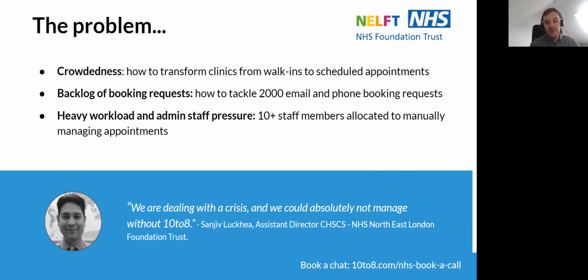As a result of that, things were going missing. Patients weren't getting seen. At times, the patient that shouted the loudest was the one that got seen first, which of course isn't part of the experience we want to offer. And they had a heavy workload from the admin staff, pressure from what we've seen above. That resulted in the CCG actually allocating 10 members of staff to manually help them manage their appointments and reduce their backlog. Now, we've been introducing this software over the last 9 months alongside Sanjeev Lakhia.